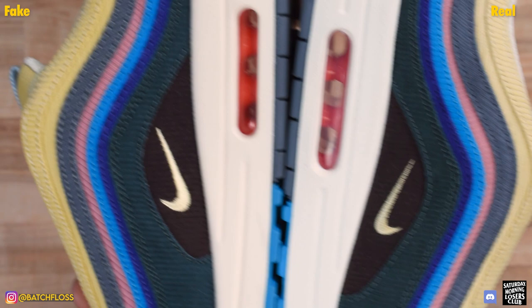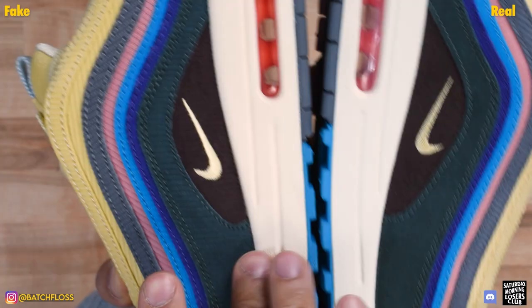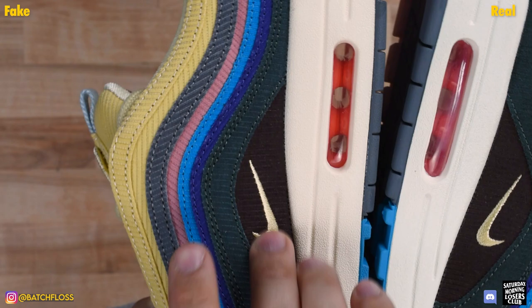All right, here on the medial side, this is pretty straightforward. When you look at that swoosh, if you run your fingers over it on an authentic, that swoosh is barely raised over the corduroy, barely. And on this one, and you're just going to have to trust me by feel here, there's a big bump right at the front or bottom of this swoosh, because it's a nice thread, but it's not a real one. So that's another tell as well.